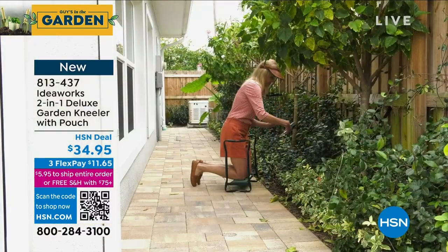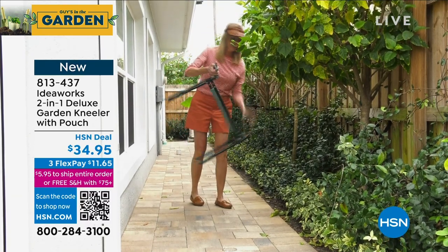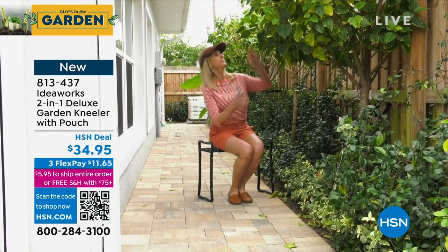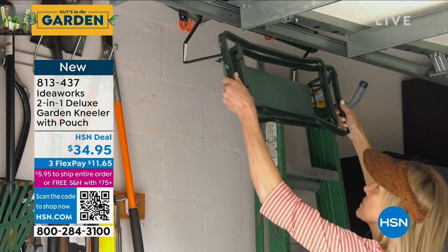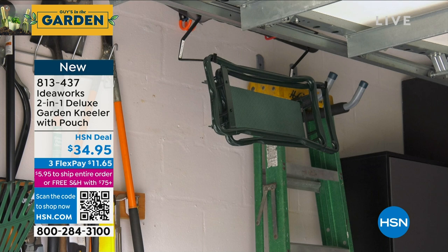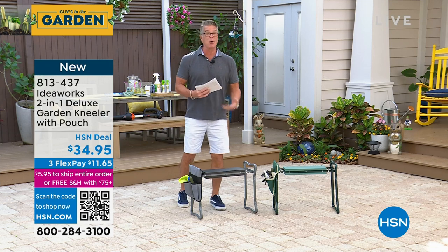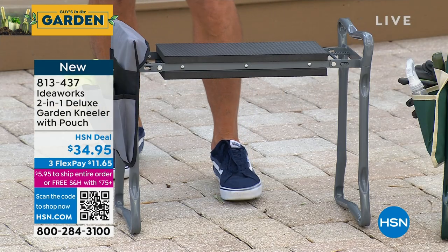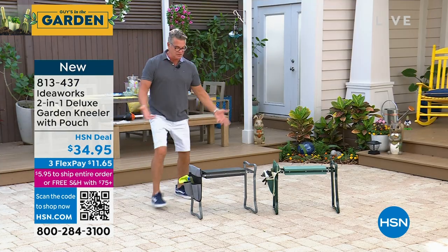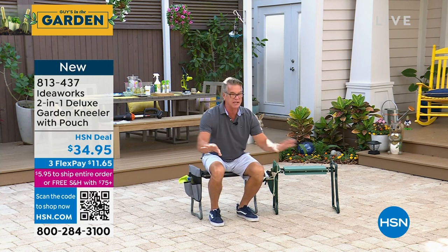The key to it is it can be a kneeler, or it can also be a bench. It's super durable, steel frame construction. It holds up to 250 pounds, but this one is called the Super Garden Kneeler Deluxe. Why? What did they do? You remember that padding they had on it? They doubled it up. It's more than double the padding, so it's even more comfortable to kneel on. I have it in green, and also in gray. Here it is as a seat.